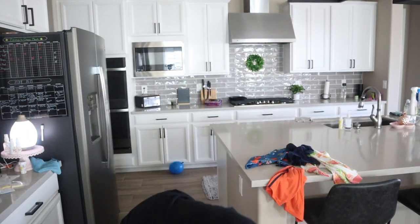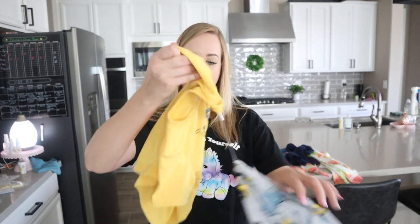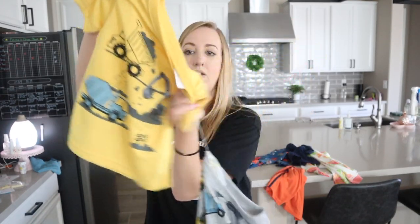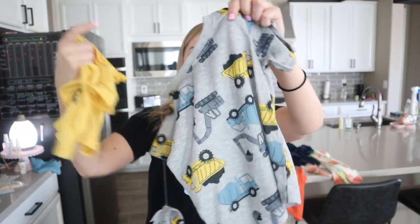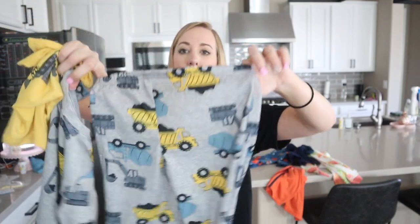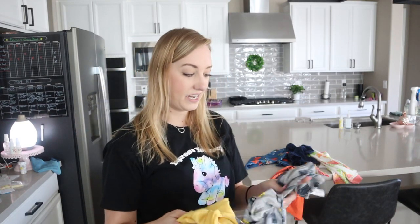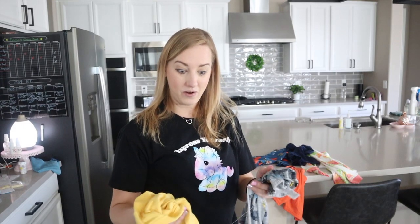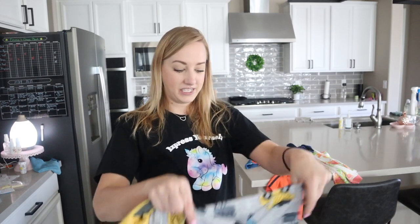That's one for him. And then he really loves this one, obviously, because of the construction trucks. Oh, this one came with two shirts and then one pair of pants, and the other one came with one shirt and two bottoms. So I thought that was perfect. Both of those sets were $11 for three pieces. So now he has some pajamas that he can wear besides just some random sweatpants and a shirt. He actually has some matching sets.